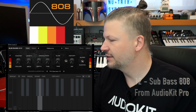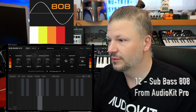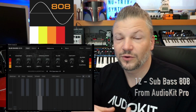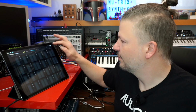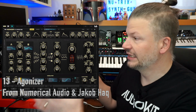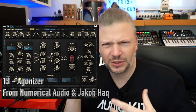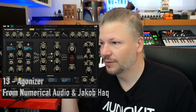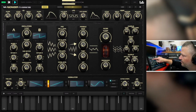Then I've got the bass 808, the sub-bass 808s from Audio Kit. Some people see it as being bass drums, but it could be just for a bass, not just bass drum, just a bass, basically. Agonizer is from Hack Attack and Numerical, and it's a really fun synth, especially for noisy stuff. And I know I love noisy stuff. So a cool one.